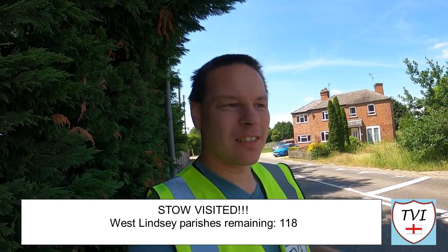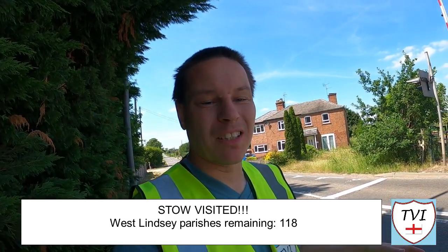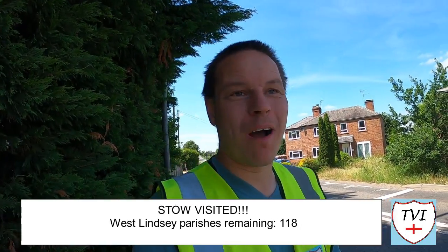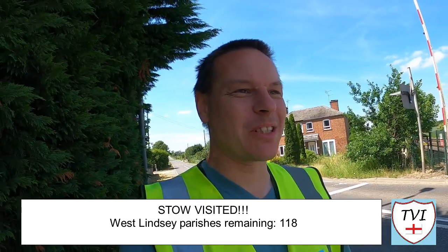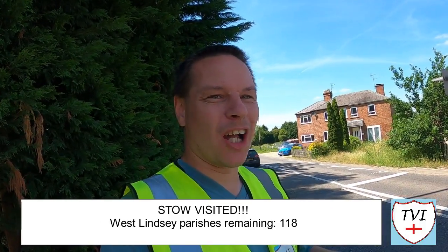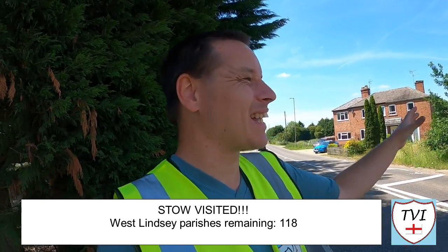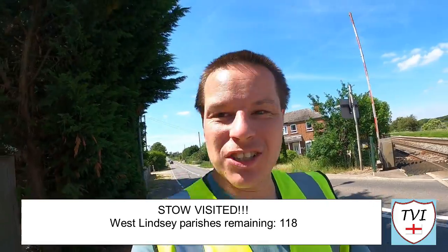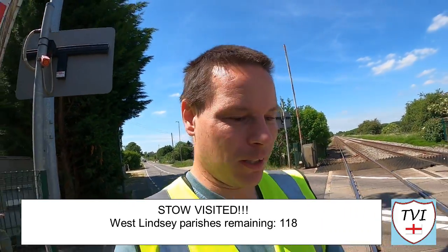Okay, so by rights, Stow Park Level Crossing is actually within Marton Parish, but I've included it in this for two reasons. One, it's called Stow Park Level Crossing. Makes sense to include it with Stow Park. And also, Marton is actually quite a large parish, so it just makes that easier to take that off now. And with that, I think that's going to do us for the parish of Stow.